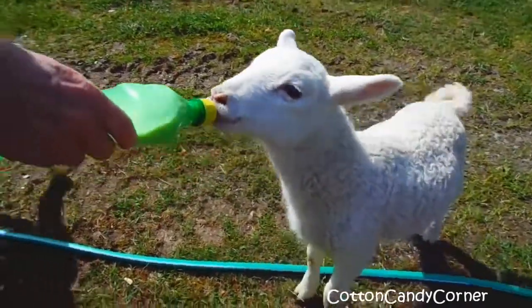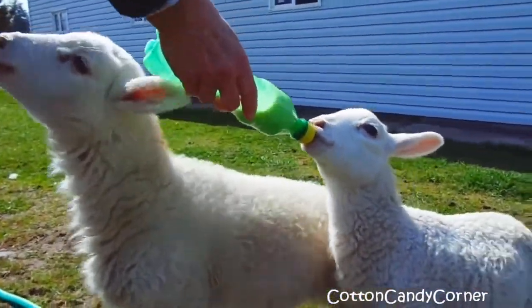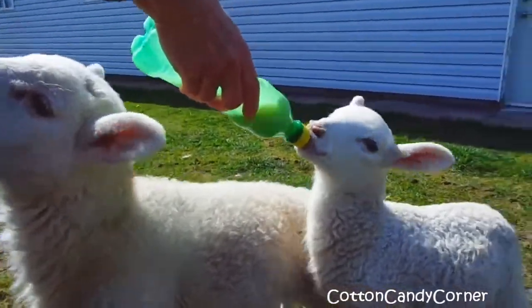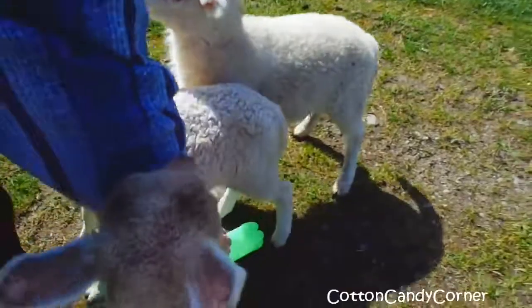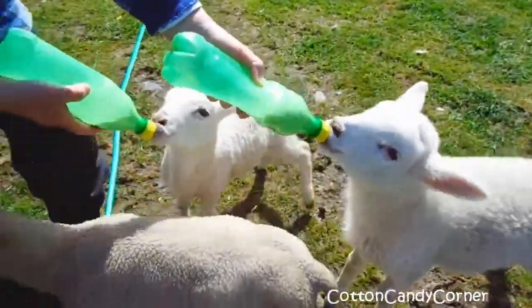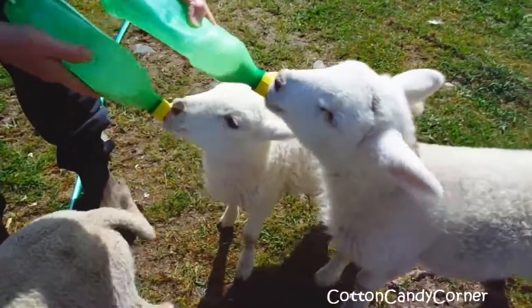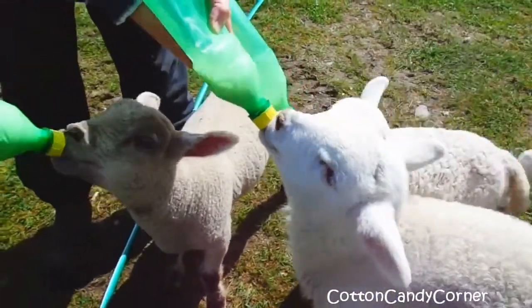Here's the other one. Chocolate drop. Oh, hey, Katie, grab another bottle. Here comes one. This one's really greedy. This is the one that slobbers. Oh my gosh, beautiful. Here. Yeah, baby. Look at them. Here, come here. Feeding time. And why do they have to be fed by a bottle?